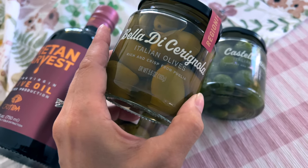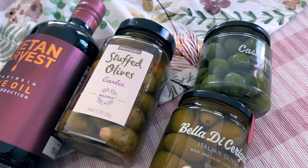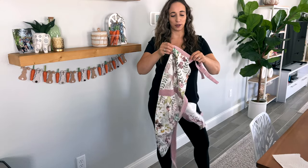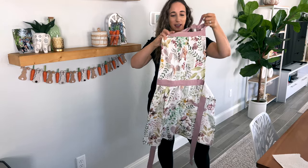And then also these Italian olives, rich and crisp from Puglia. Not sure how you say that, but we were excited to try some olives. And last but not least, I do not have an apron, so decided to get one.